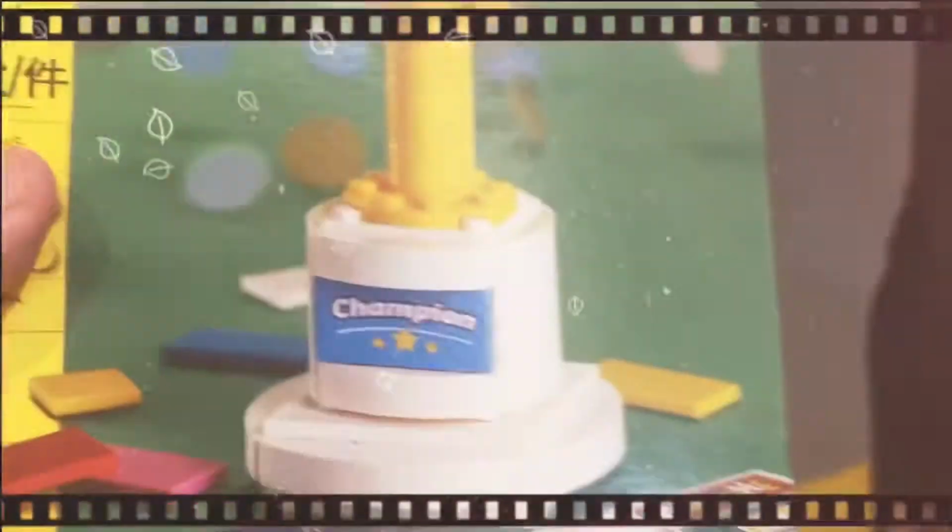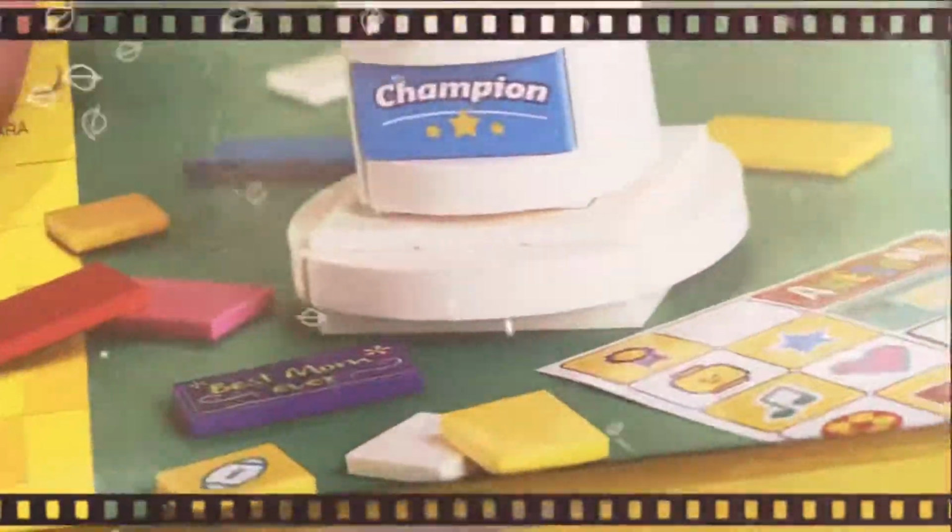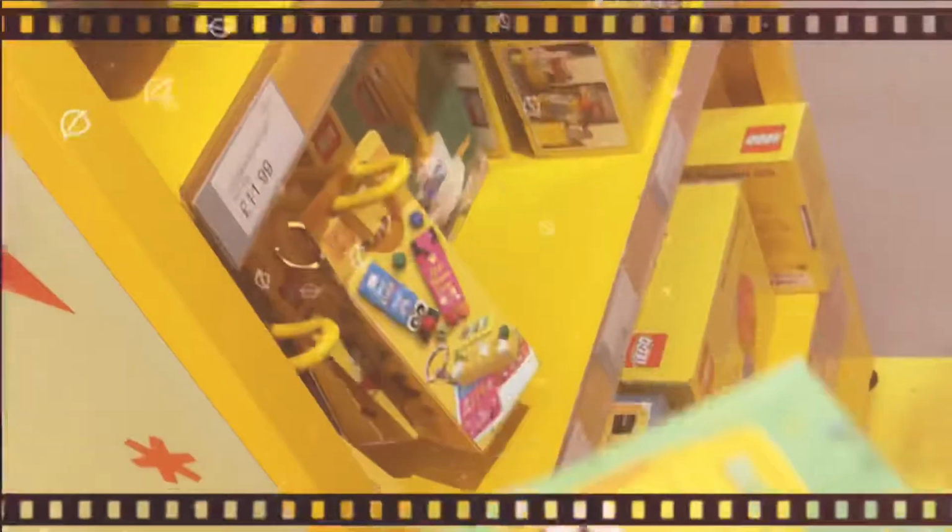Ooh. That looks good. That does look good. Is that like a game? Ooh, I like it. I mean, if there is another Lego I can get instead of this one, then yes. Can I get another Lego?